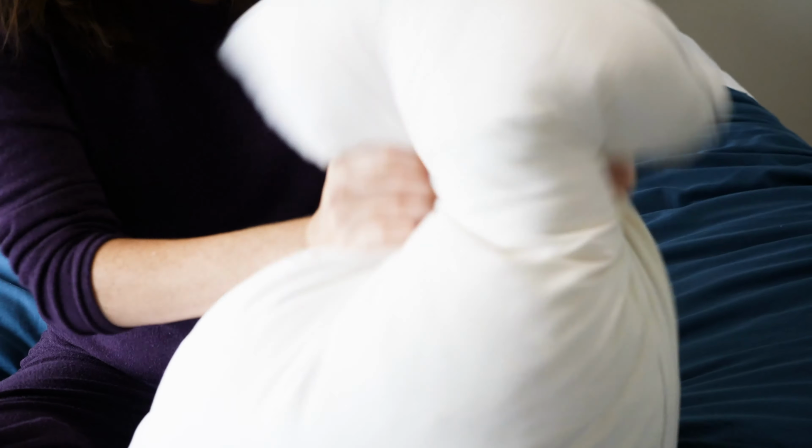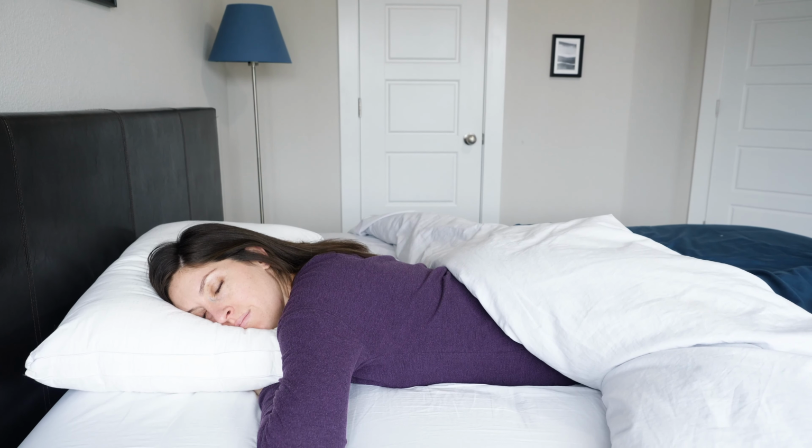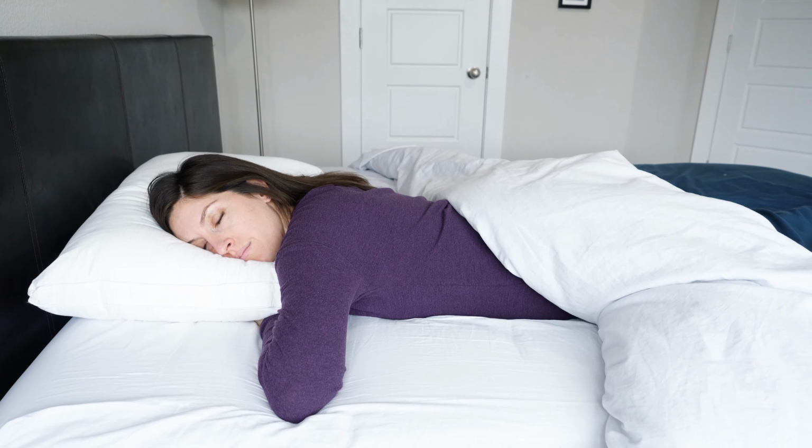Now, down pillows tend to be some ratio or combination of down and feathers. Feathers are more supportive, down is more soft. So if you're going to get a down pillow and you're a stomach sleeper, I would recommend one that does not come overstuffed, one that has more down than feathers, because it's going to give you that softer feel and more for your head to sink into without that extra support that's going to cause the strain.